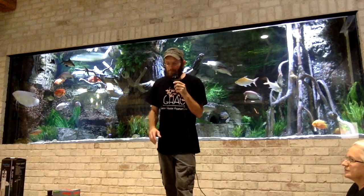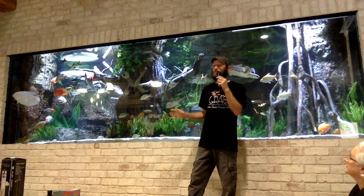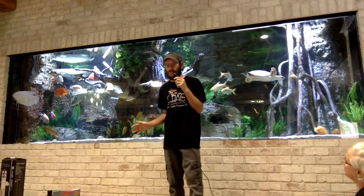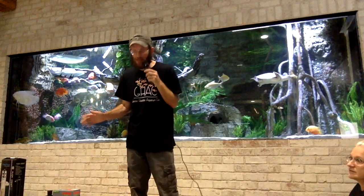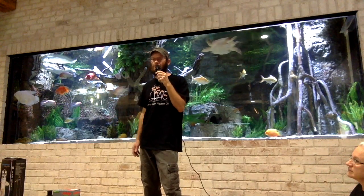The next is the Mazarunia. To be honest, I've never seen one at a shop. It's another tiny little genus with 3 species. They can get up to like 3.3 inches. Typical South American dwarf.